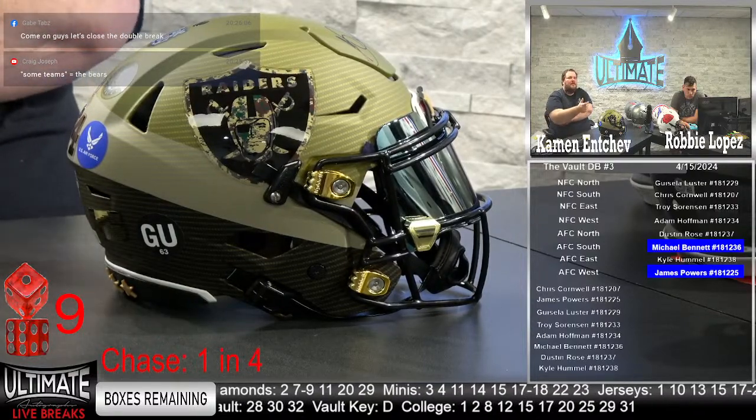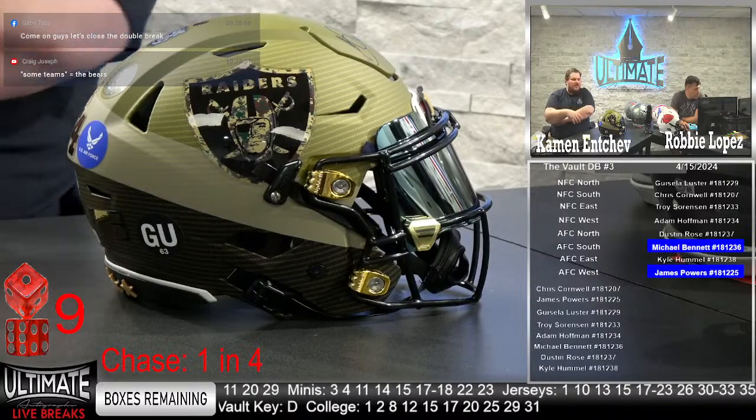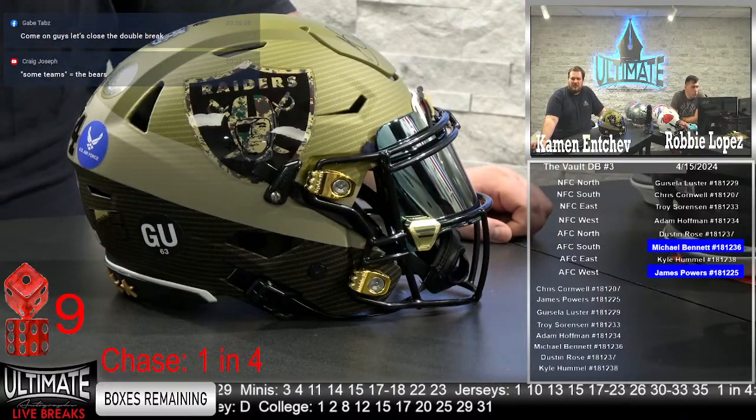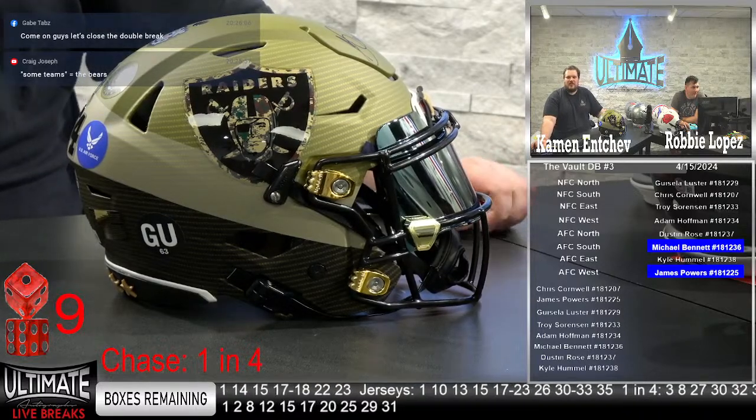Keenan Allen, obviously a big acquisition. D'Andre Swift. We do already have DJ Moore, so we'll see. But for now, definitely don't know the great quarterbacks here in Chicago.